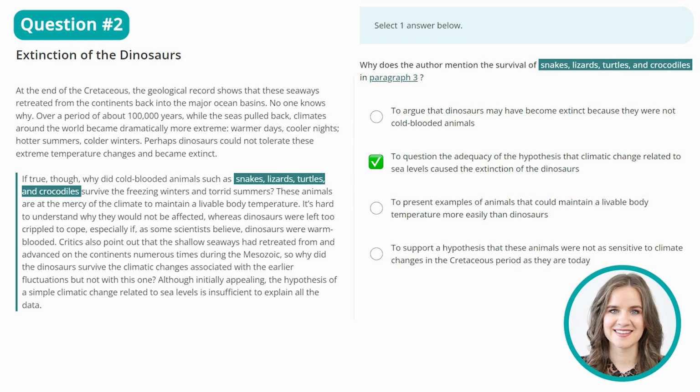But let's double check. The question starts with "if true," which means it refers back to something already mentioned in the text. This means you need the previous paragraph. After reading it, I see that first, the seaways retreated from the continents. Then, they pulled back, which made climates around the world more extreme, less mild, as we now know. And maybe dinosaurs could not tolerate these extreme temperature changes and became extinct. So, the question we have does indeed question the adequacy of the hypothesis that climatic change related to sea levels caused the extinction of the dinosaurs, which means that B is correct.